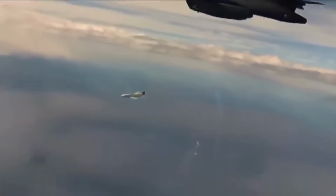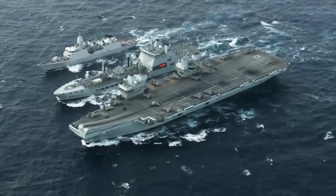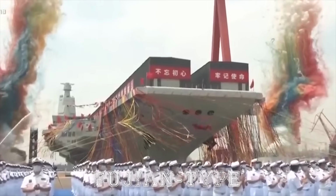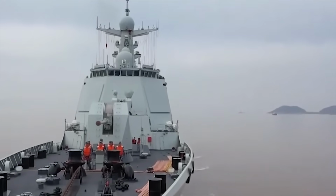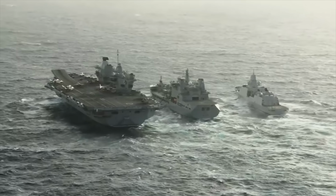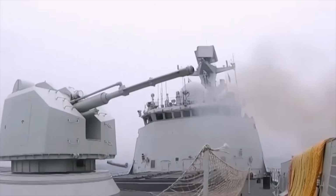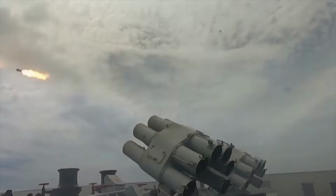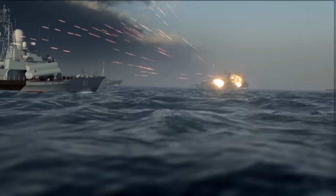As few as 5 B-1 bombers could launch as many as 180 LRASM missiles at a Chinese carrier task force. In a scenario pitting 5 such bombers against 1 Fujian-type aircraft carrier, 4 Type 055 and 052D destroyer escorts, and a Type 054A frigate, it's likely all 6 would quickly become scrap on the bottom of the Pacific Ocean. Even if the Chinese fleet managed to shoot down 95% of the missiles, for the sake of our argument, 30% is generous, 9 would get through, visually home in on the carrier, and turn it into a flaming wreck.